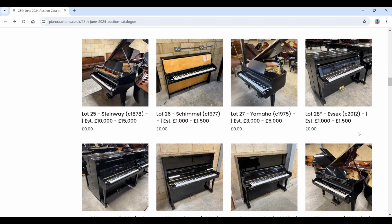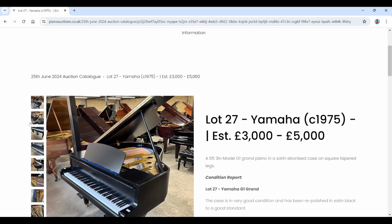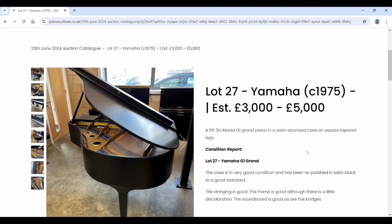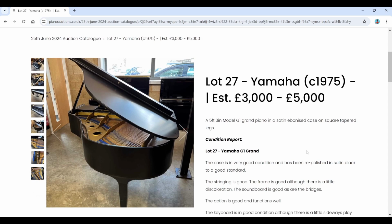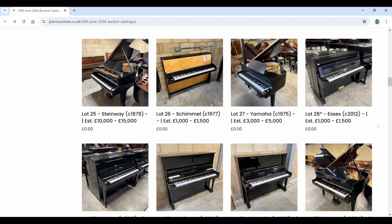Yamaha Grand there. That looks like a weird kind of matte colour to that. It looks a bit strange. That's a really dull kind of matte colour. Repolished in satin black to a good standard. I don't know. Don't really like that. That doesn't look right to me.